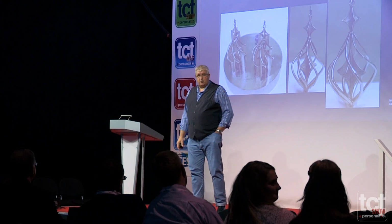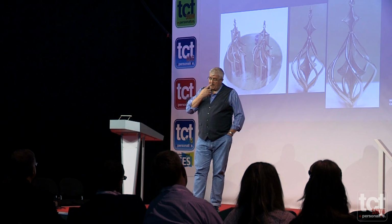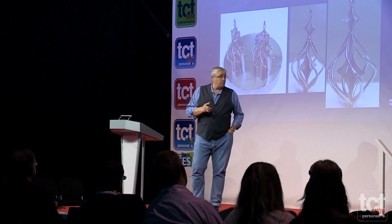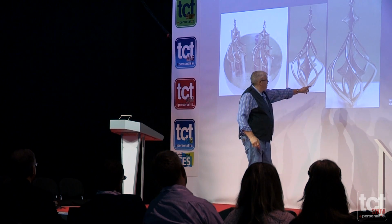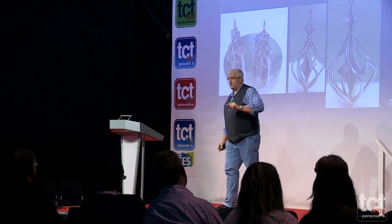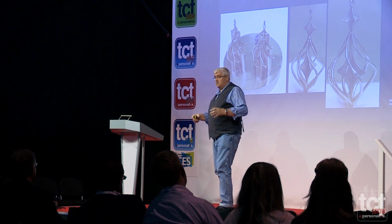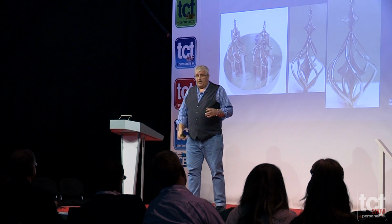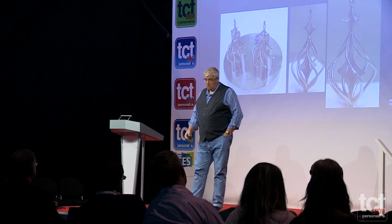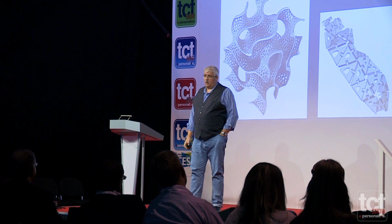Here we've got some more examples from the Cooks and Gold guys. Another spinner. This is 18 karat red gold. And again, the bottom part rotates around the top part with no sub-assembly. You can see the support structures that were used to hold it all in place. Take those away, clean it up, give it a polish, and away you go. And again, you can do some really, really complex parts using this technology.